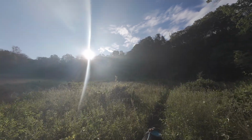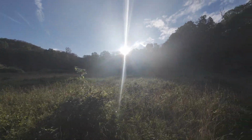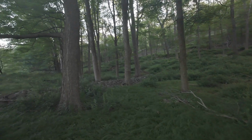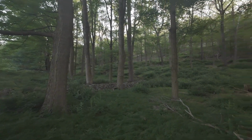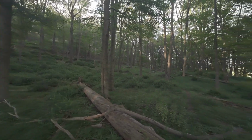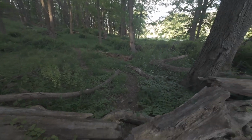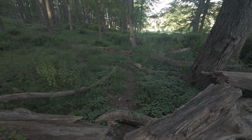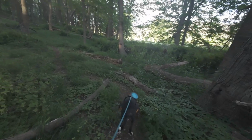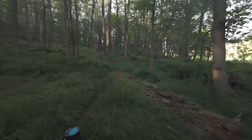Now we're going to keep going here, and we'll see what we see. When we left the grassy field, we entered this beautiful forest. It's very nice here, very pretty. We've got this log to jump over here. Come on, Star, let's go. Good girl. Okay, I just wanted to show you this forest. It's beautiful in here.